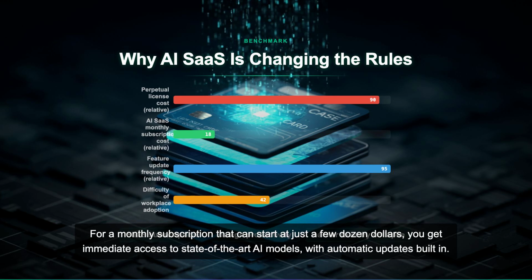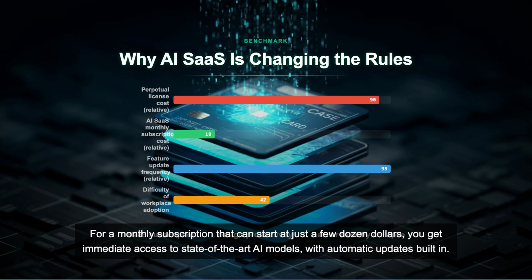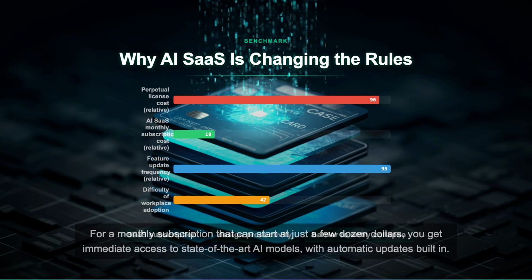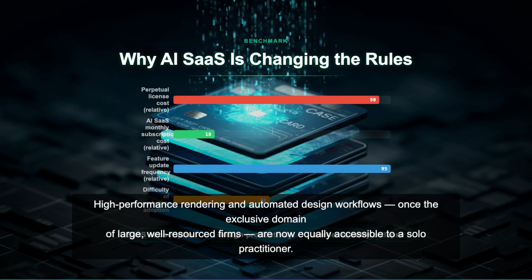For a monthly subscription that can start at just a few dozen dollars, you get immediate access to state-of-the-art AI models, with automatic updates built in. But the most critical shift is in the barrier to entry.